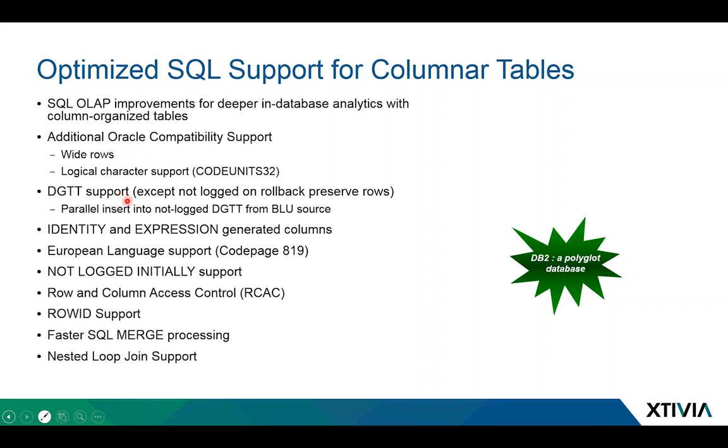Declared global temporary tables in most cases are now supported with BLU. Identity and expression generated columns. That may seem like a little thing, but it's something where when I was converting a small data warehouse into BLU a year or so ago, it was a real hurdle to get over. How are they going to replace those identity columns with something else? And it's nice to not have that hurdle anymore.